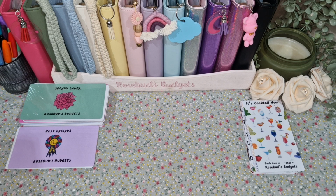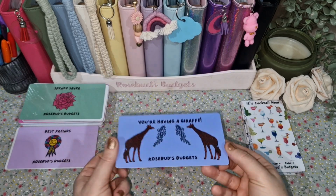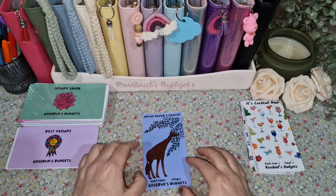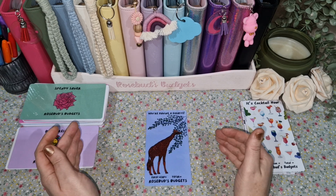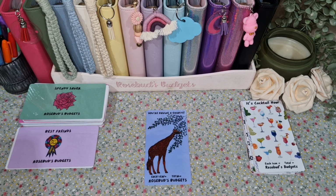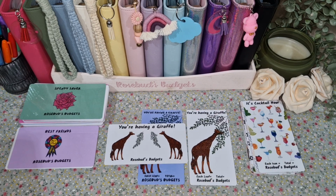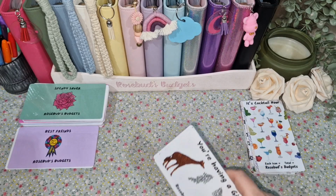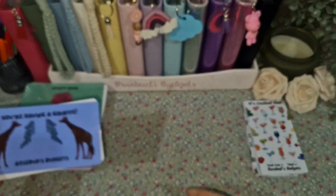This is one of my favourites. Absolutely love this one. I don't know how it's going to go down with people, but I'm certainly going to give it a go. It's called You're Having a Giraffe. So if you can see, there are giraffes on here, and there are leaves. Now when we turn it over, you have a giraffe, and you have lots of leaves, and each leaf, you can do it as 50p, £1, whatever you want, and you go through and cross each leaf off and save what it says. So you're having a giraffe in white, and then that is the tracker. So yeah, I love this one. It's so cute. There we go. A little giraffe.